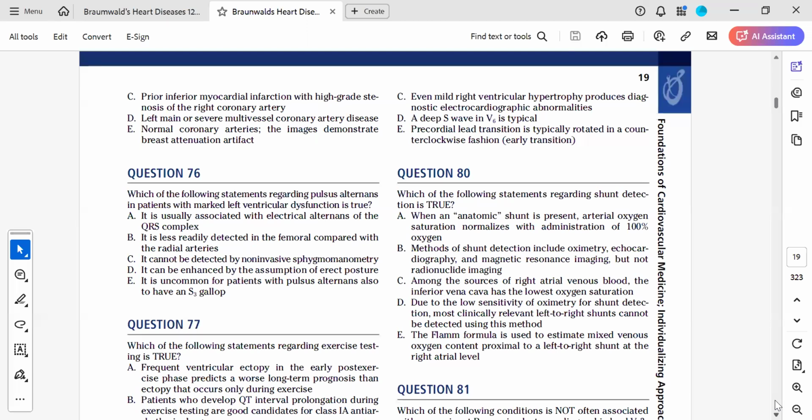The D option is a true option. Said a deep S wave in V5 to V6 is typical. One of the diagnostic criteria I read, I talked about the dominant S wave in V5 or V6 is typical. Classically greater than 7 millimeter, or R to S ratio less than 1. So making the D option the true option.